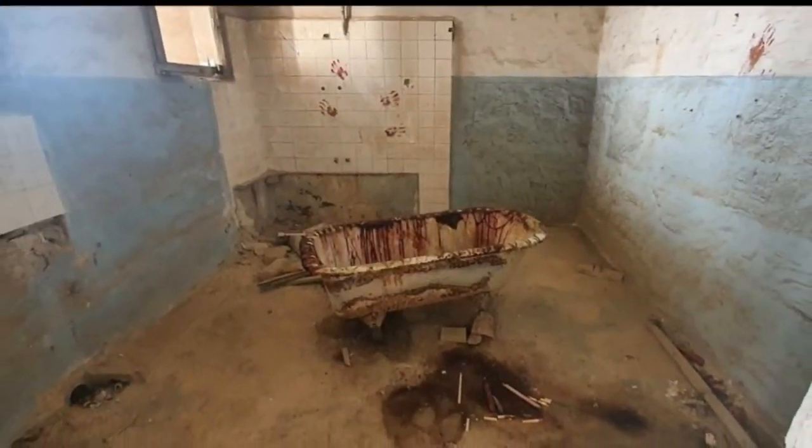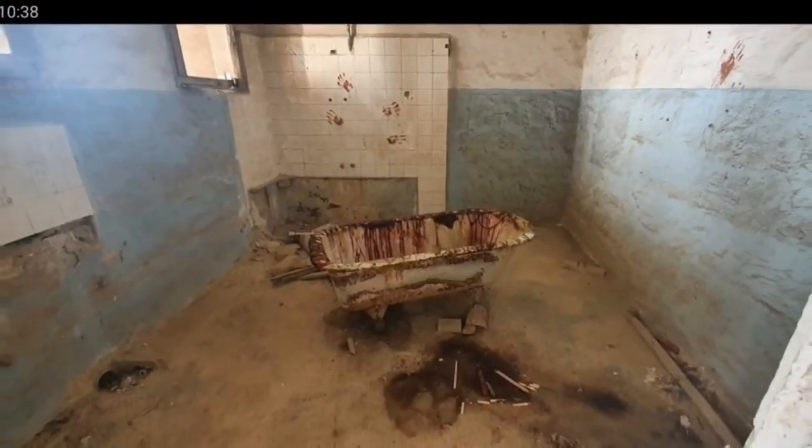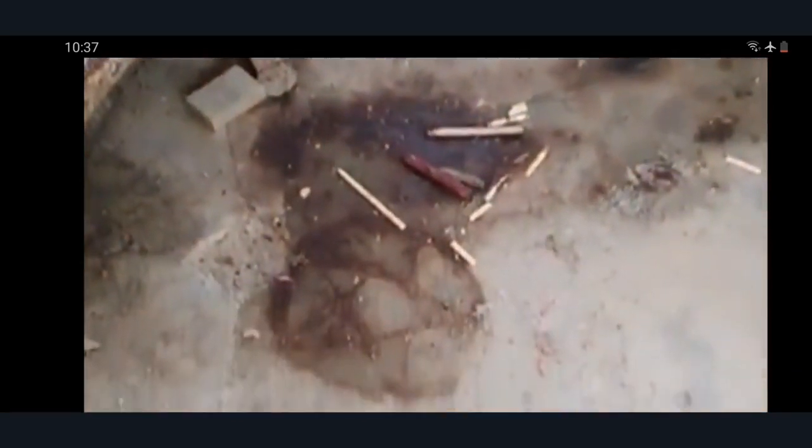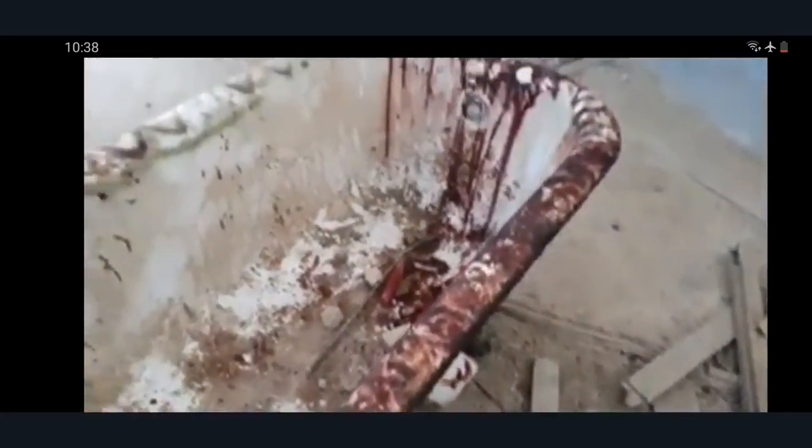Also, one of the times, because I've been in there about 8 to 10 times, come across this. Yeah, this wasn't like this when we came. It's like a murder scene, but look, it's got, in here, mate, it's got the black moss.